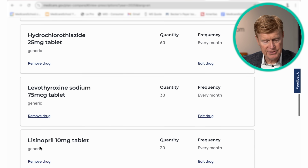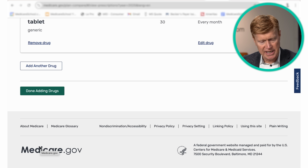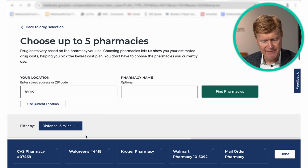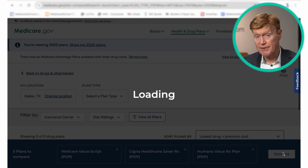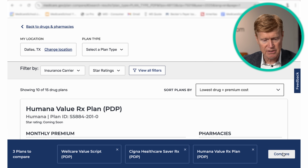All right, so we're going to tell the system we're done. Now remember, all of our meds were 0 on all those plans. We just had a premium on 2 of them. But the meds were 0. So we're done adding drugs. We're going to stick with our same 5 pharmacy options: CVS, Walgreens, Kroger, Walmart, and mail order. So we're going to stay done with that. Now it's out looking at the plans, but now we have a different list of medications. So let's see what happens when we do that.